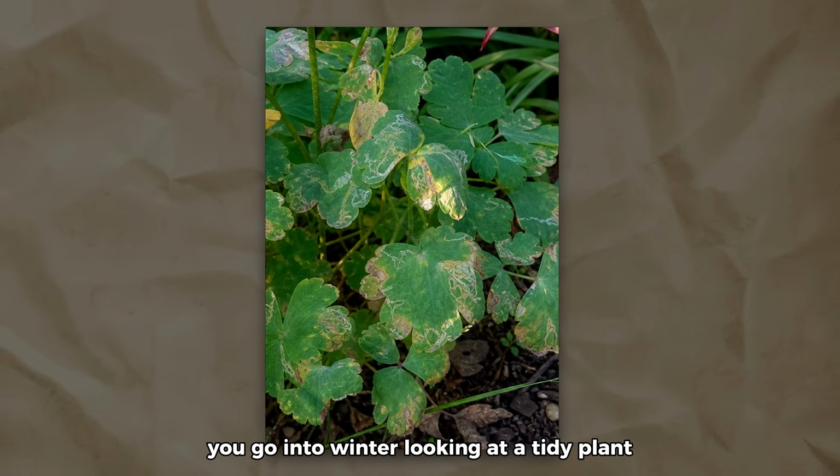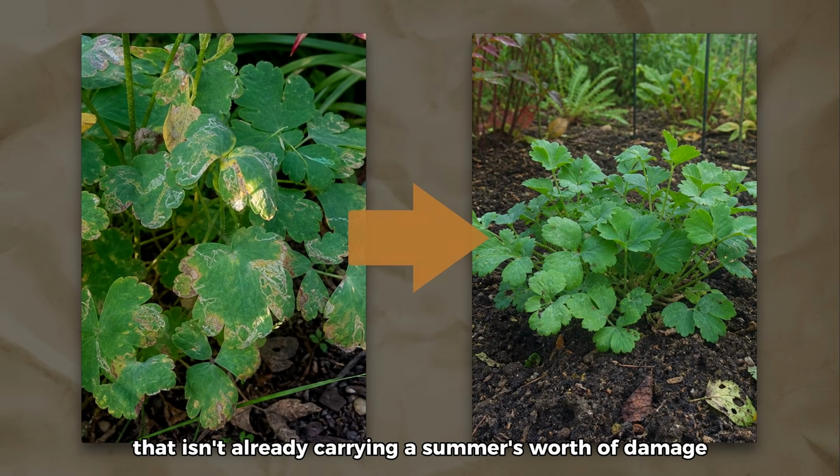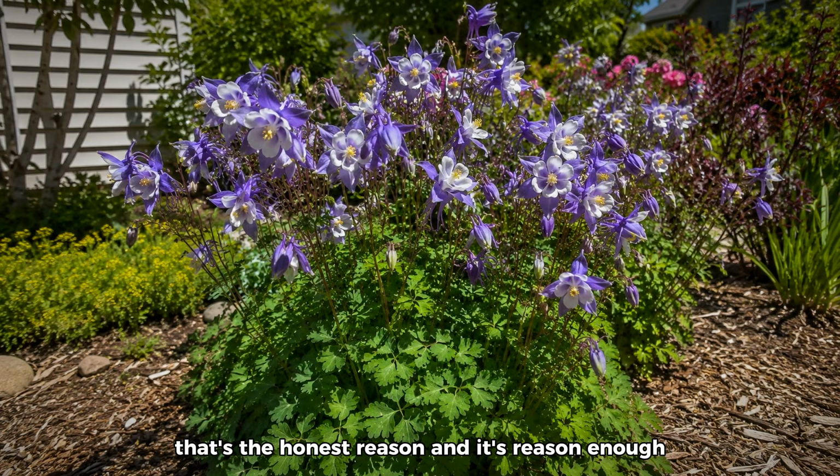You go into winter looking at a tidy plant instead of a ruin, and you go into spring with a plant that isn't already carrying a summer's worth of damage. That's the honest reason, and it's reason enough.